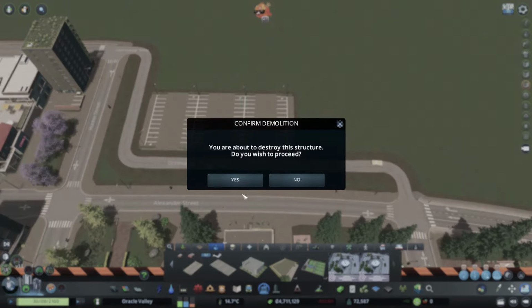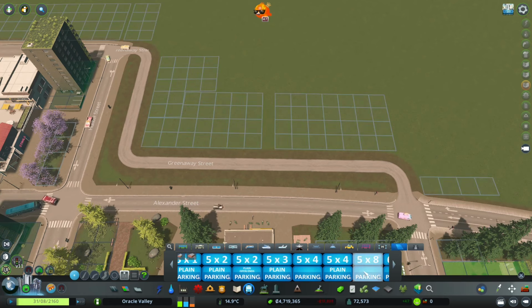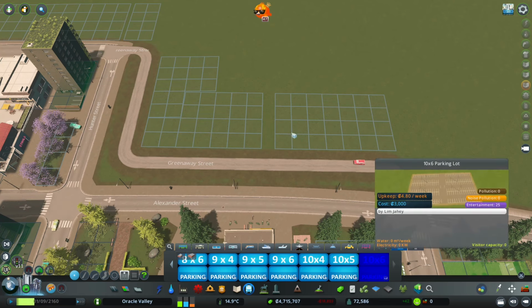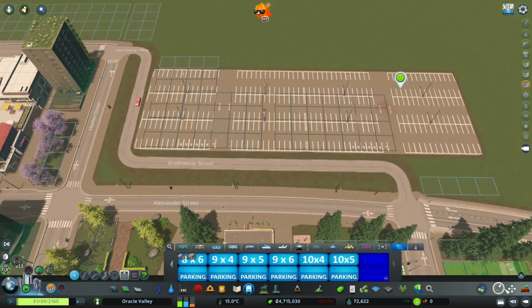And to be honest, it's a winter city, and the snowplows need to move through the parking lot in the night. So we're going to need some really just wide open, huge parking spaces. So let's go with a nice 10 by 6. I guess that's the biggest we have. Oh, yeah. Look at that. Get that parking. So let's place two of these guys down.